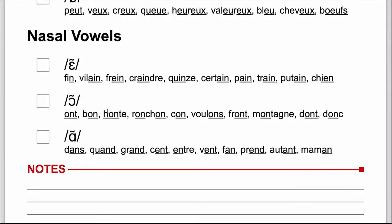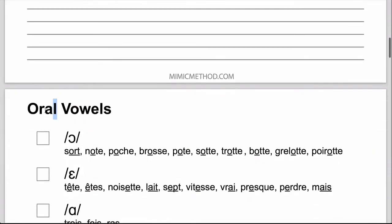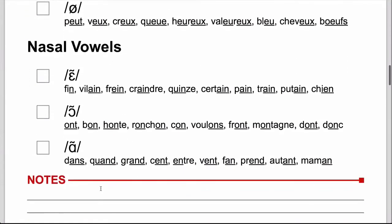Then we have our nasal vowels, of which there are three. So I said it before, an oral vowel occurs when your airflow is exclusively through the mouth. A nasal vowel occurs when airflow passes through both the mouth and the nose.